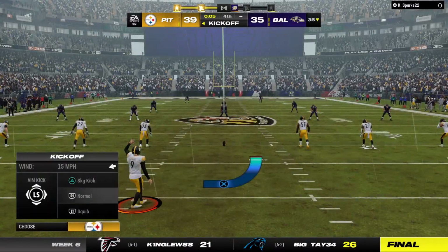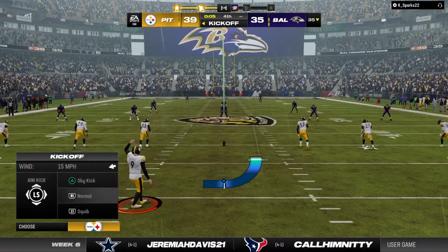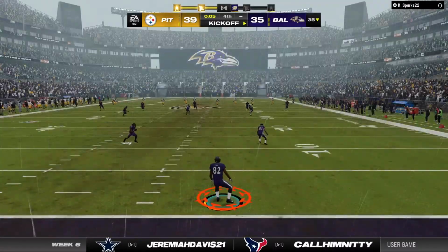And what a luxury it is to have a kicker you can depend upon, partner, because he hasn't missed all year long. Converts on that one as well. And kudos to you. You didn't jinx him.